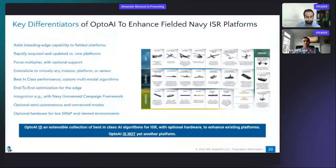So to summarize, the key differentiators of OptoAI are all those things on the left, which I'm not going to read to you, but you've heard most of them out loud. I will, though, read the bottom line, and it's that, again, OptoAI is an extensible collection of best-in-class AI algorithms for ISR with optional hardware if the situation calls for it to enhance existing platforms like those you see up there on the right.